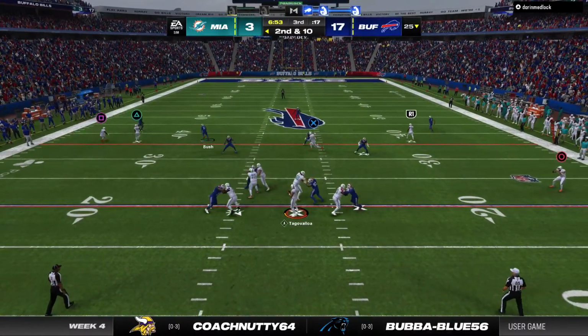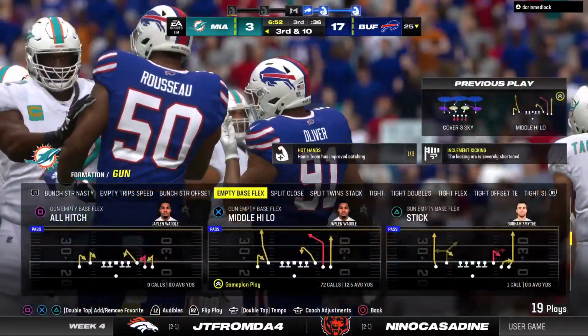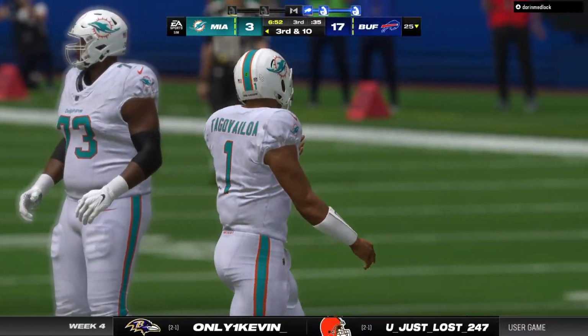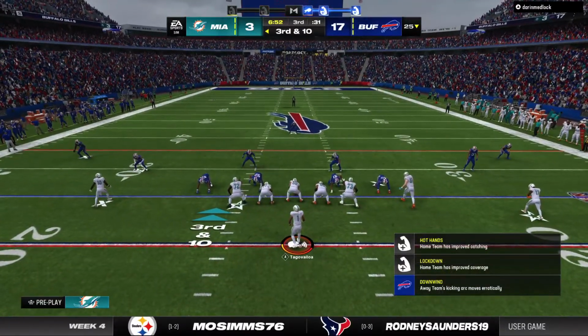Tua to try again on second down. And he takes a shot on the release as this will be incomplete. Well, so far in this drive, they've done some good work. They force incompletions on first and second down, bring up 3rd and 10. That brings up the big question: do they bring pressure or do they play coverage on this down?